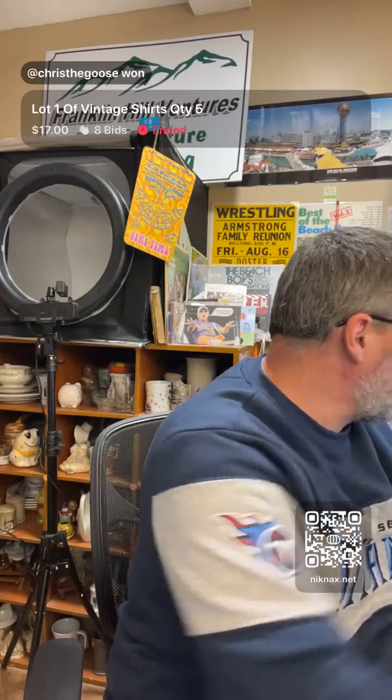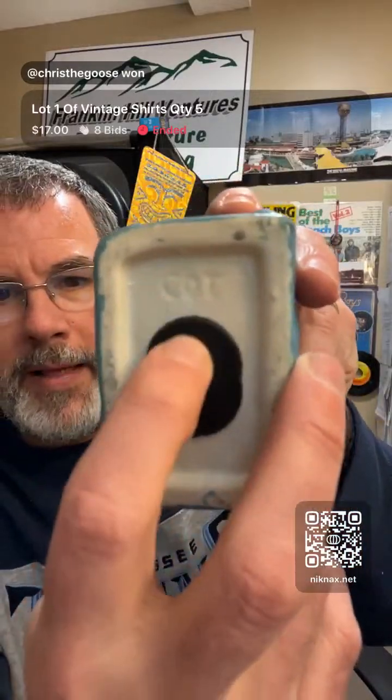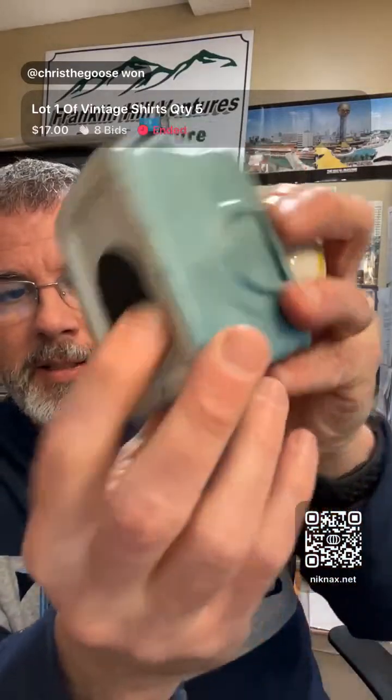Let's see. So yeah, this is just a little ceramic kitty cat bank. I don't know how old it is or anything. It does have some kind of marking, but I think it just says cat. It does have the rubber stopper, but it's a little kitty cat in a shopping bag.